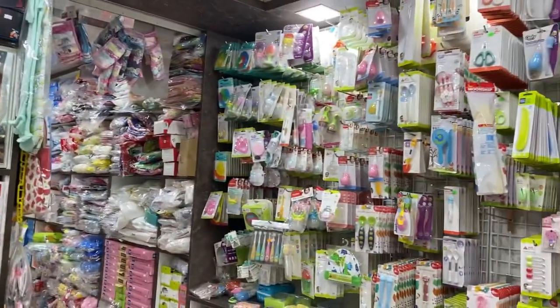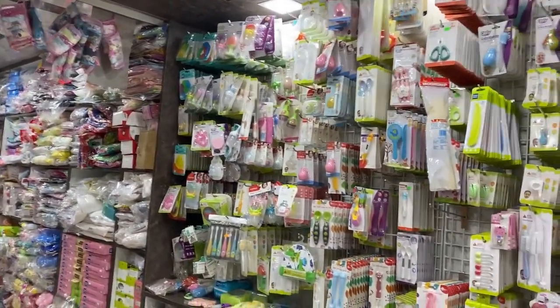Super sir. Now can you show us some of your items, what all you have from starting range? We have a lot of items. Just a sample, because everything can't be shown in a video.